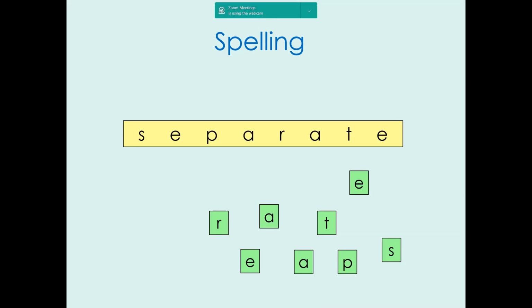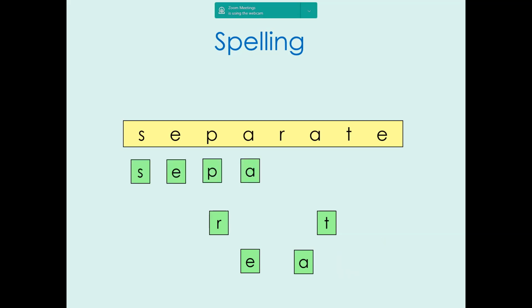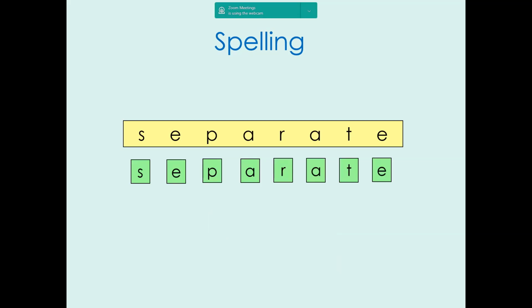And using that writing hand, pick up the first letter, look at it, say it, put it in place, and do that for all the other letters until you've got it. What you'll be doing there is you'll be seeing each letter in turn, you'll be mentally saying it to yourself, and you'll be physically lifting that letter and putting it in place. Very much a good example of multisensory learning.